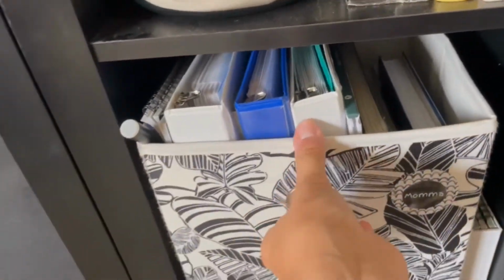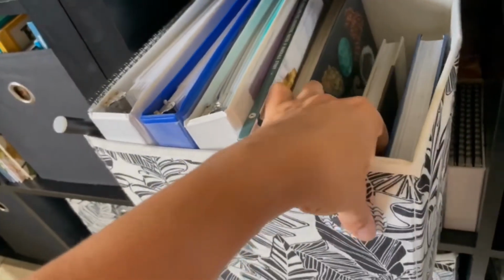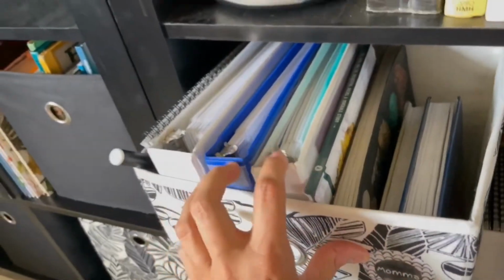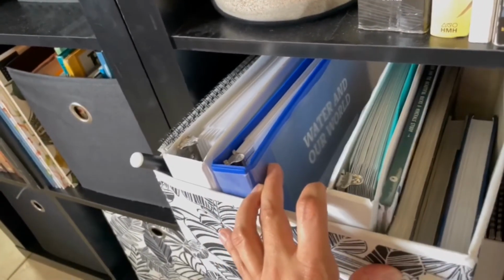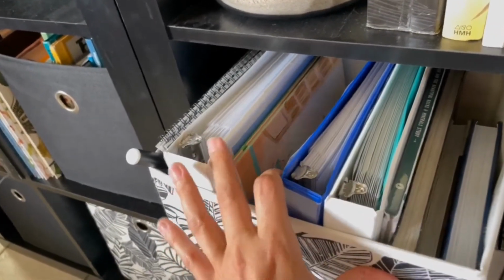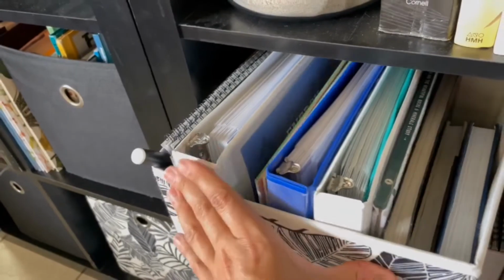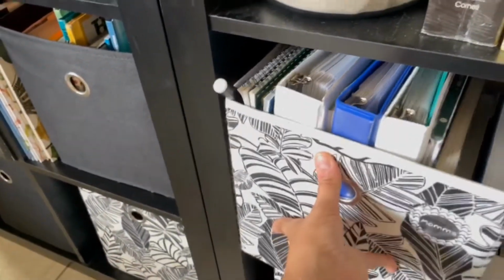Then, in here I have the books for our upcoming unit in geology. Then I have all of our science units in binders ready to go for the most part. So we're going to do geology, water and our world, and energy as our other science units. And then these are the typing books. The kids are going to be doing typing.